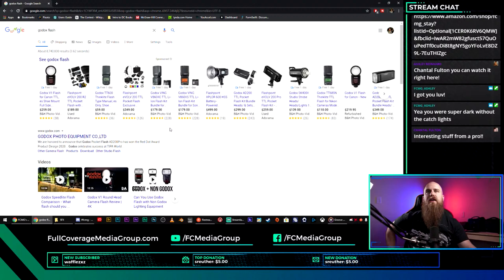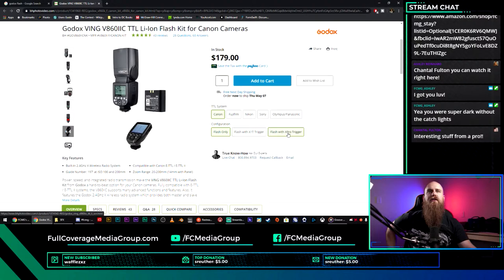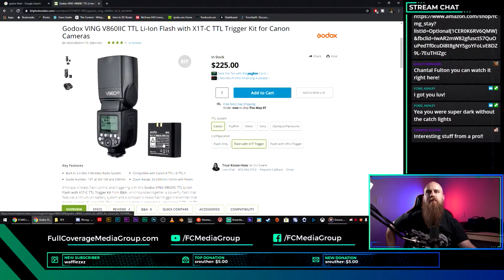I think these are the ones that I'm thinking of. A little bit less expensive, about $180. You can set it up for Canon. But then you can also get these other flash triggers with them. And if I'm not mistaken, some of these are going to be built in 2.4 gigahertz, compatible with Canon.